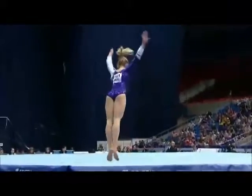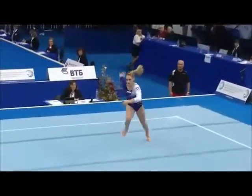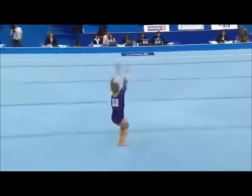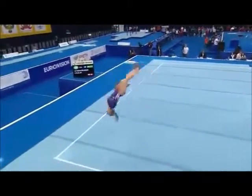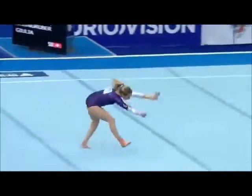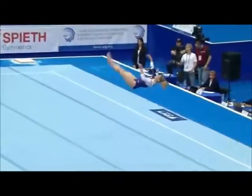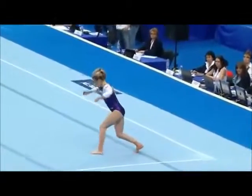So that was a layout full in. That is so difficult. A layout double backflip with a completely straight body, a full twist in the first flip. A little bit of a form error, but that was so extremely difficult. That's the hardest element in the code of points, along with the double twisting double backflip. Both H elements.